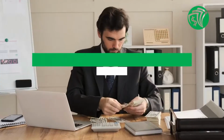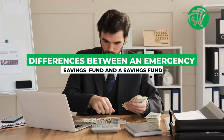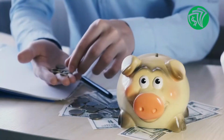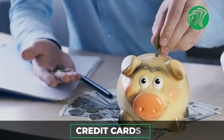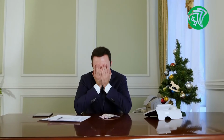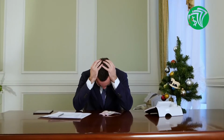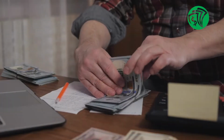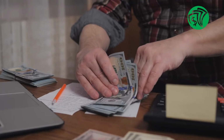At this point, let's discuss the differences between an emergency savings fund and a savings fund. An emergency fund helps you avoid taking out loans or using the entire limit on your credit cards or personal funds. The loss of a job or a significant decrease in income is one of the most extensive life shocks an emergency savings fund can guard against. Your emergency fund might provide you with financial support as you look for new employment or other sources of income.